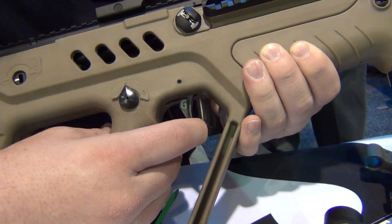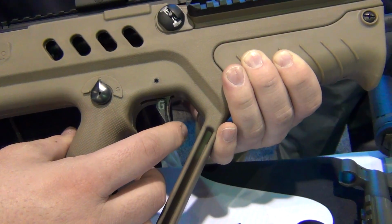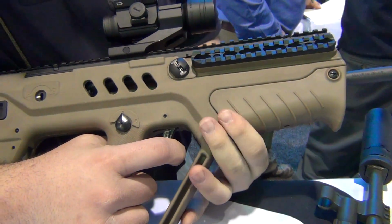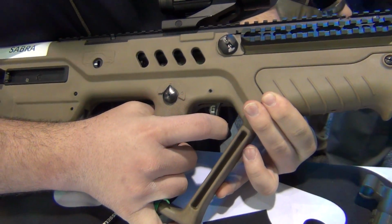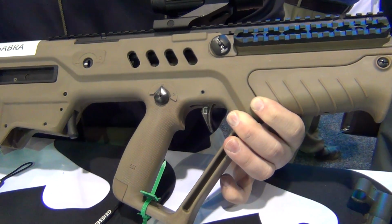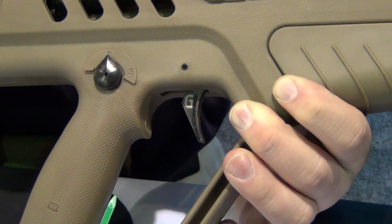What this does is this cleans up all of the linkage and the slack, and you're left with a true match-grade 2-stage trigger when you pair it with our Super Sabre trigger pack. It will work with all the other packs. It works very well with the OEM pack as well, and what will end up happening is it'll transform your OEM pack into a true single-stage, very mil-spec-like trigger pull.